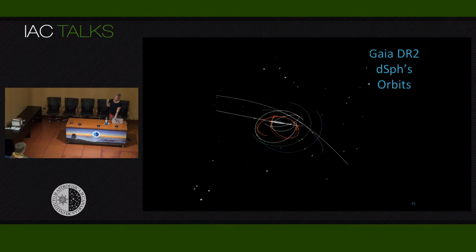And by the way, this will also change a bit our views on how many of the dwarf galaxies around the Milky Way are really in a plane or not, and how thick that plane is, and so on. Because some of the surprises were that some galaxies that lie today in the plane actually counter-rotate compared to the others.